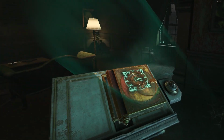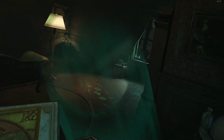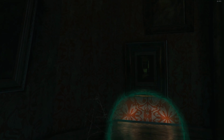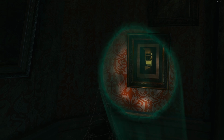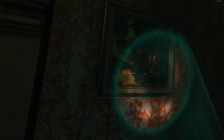So that's the first clue. A clock, and it looks like it's at 3:20, which I'm guessing has something to do with it. But let's continue looking around the room for a minute and see all the different changes. Person, creepy hand. Looks like they get snatched. Person, dead person.